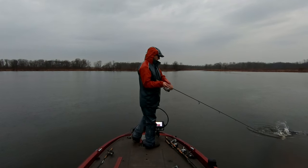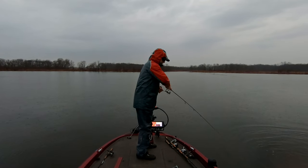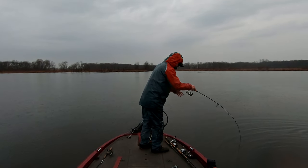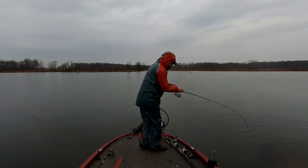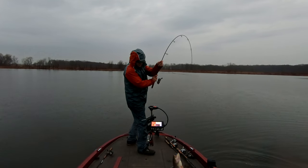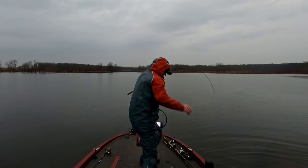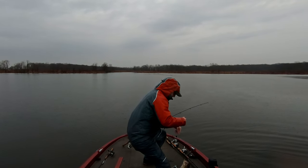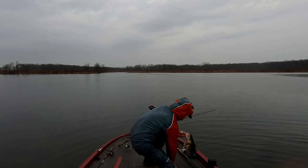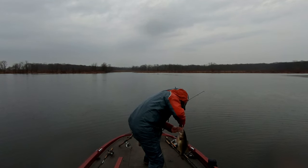There's a bass. That's a good one. That's another 3-pounder. Ate it deep. Ooh, it's the biggest one. That's a 4.5. Deep. It's our ending fish. Ate it deep. I thought I was going to snag a carp. I kept bumping things. Thought for sure this was going to be a carp that I finally snagged.